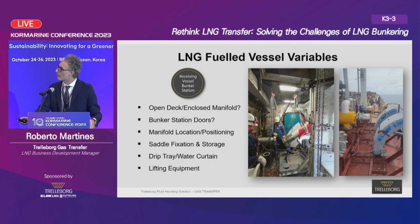If we switch to the first family of variables, so far we've encountered a wide range of challenges. As bunker stations tend to differ from each other, as I was saying before, today there's no specific standard on how to build a bunker station across the industry. There are for sure guidelines to build the manifolds, but they always have to take into consideration the whole picture. And the whole picture is made of practical aspects. Are we dealing with an open deck? Are we dealing with a closed hatch? Do we have bunker station doors? How do they open? Do they slide? Do they open down? Where is the manifold located? Is the layout matching the prescriptions of SGMF, for example? Or are we dealing with a more compact and squeezed layout?